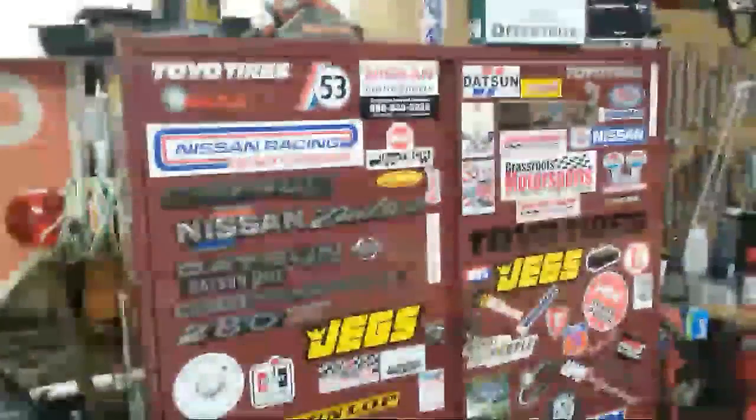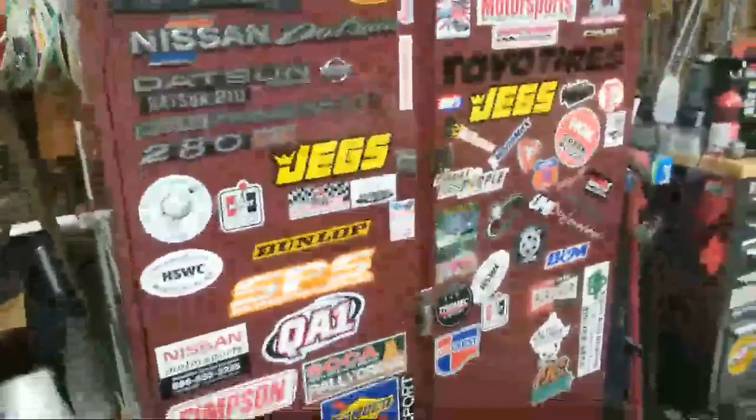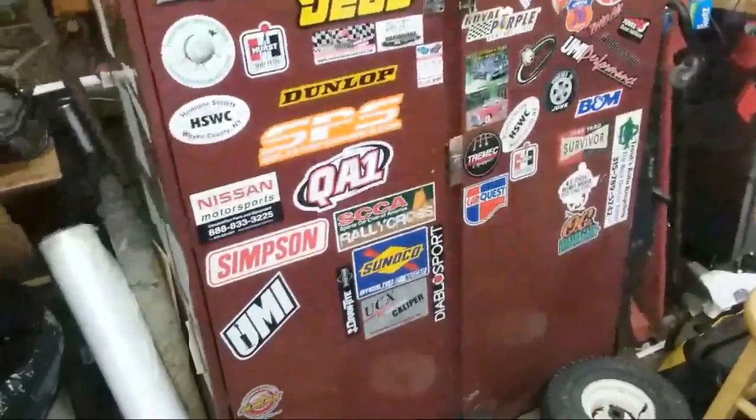A ton of stickers. Cool stuff. Here's the Pathfinder drive shaft. Oops, sorry. That's the Pathfinder drive shaft. I took that out of the gold Pathfinder the other day. I don't know. I forget. You know what? No, I think this is a Datsun 720 steering column. That's just hanging out here.